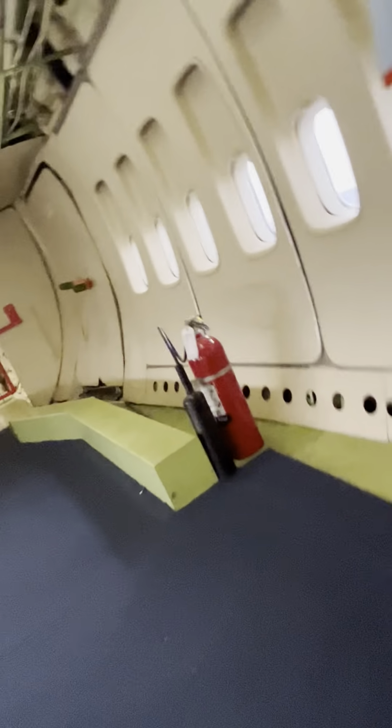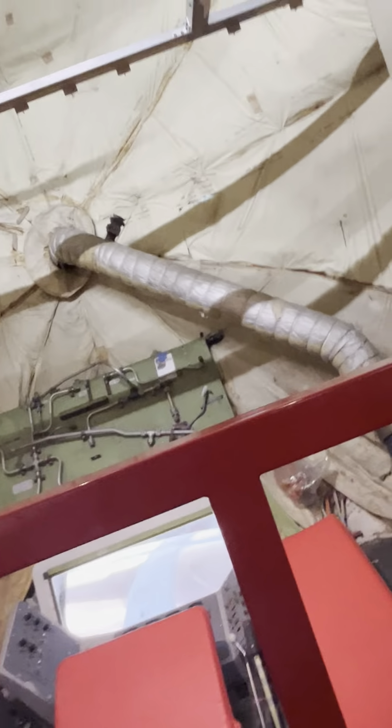Now this is where the 747 comes. There's no one back here. Look at the seats. Oh, we're behind the wing, guys. You know that little hole on the back? We're in the back of it. It leads out there. This is actually kind of scary.